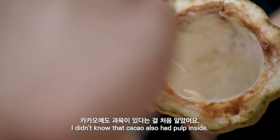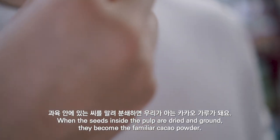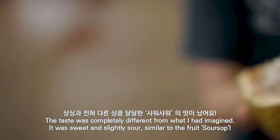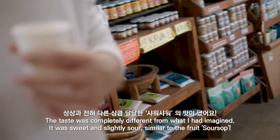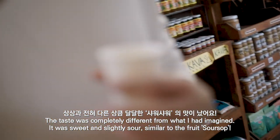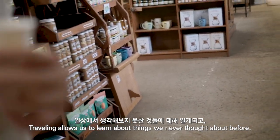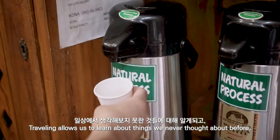Try it. The pulp is good. Really? The bean is super bitter, so if you bite into it, you might not like it as much. Mmm. It kind of tastes like sour stuff, but. Mm-hmm.